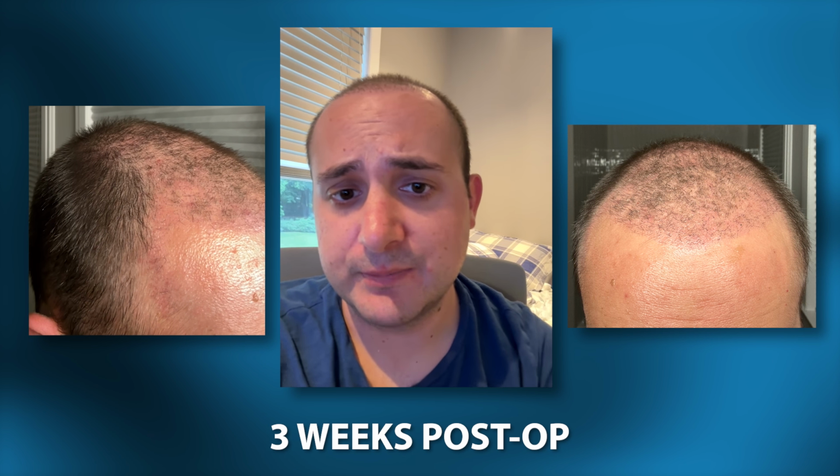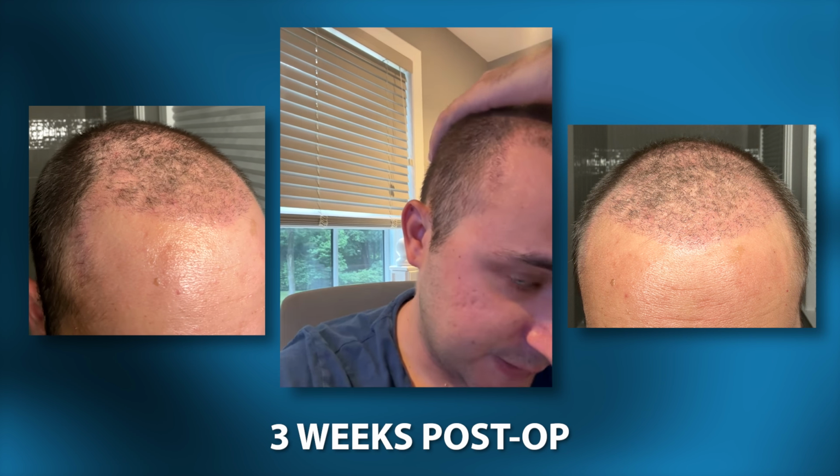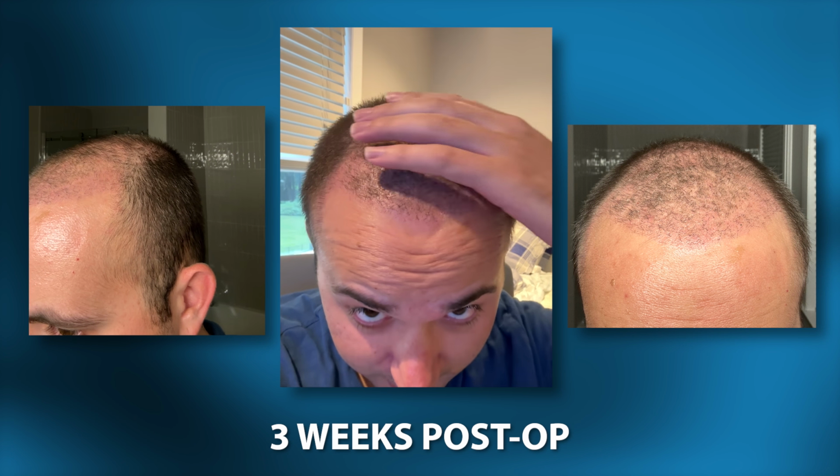I'll probably go for a haircut in the next few days because as you can see, my donor area, sides and back, have actually grown in really nicely in terms of thickness and density, just because it's not a DHT sensitive zone, obviously, and the hairs are just much stronger in general there. While my mid scalp has lagged behind a little bit, and I think I want to just get a cut to even things out.